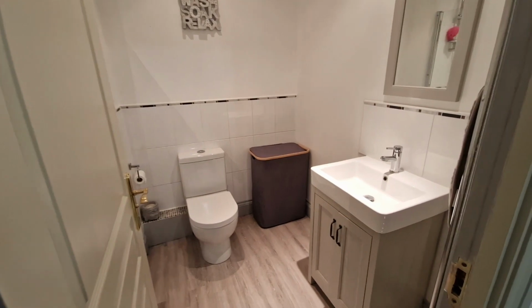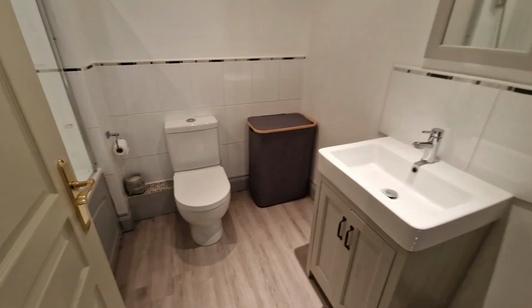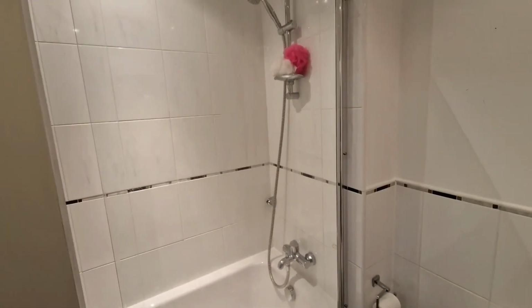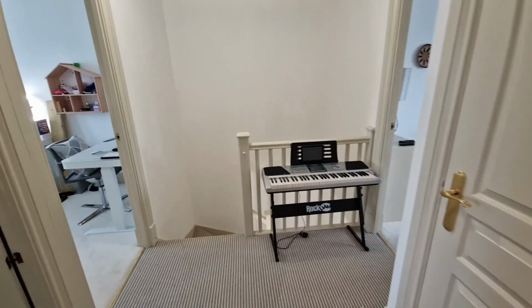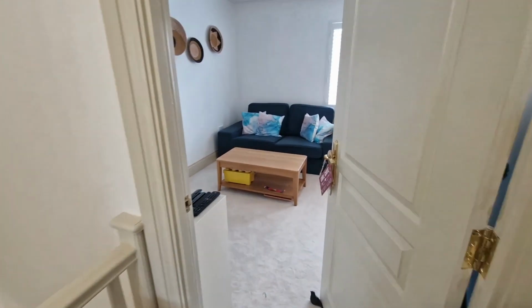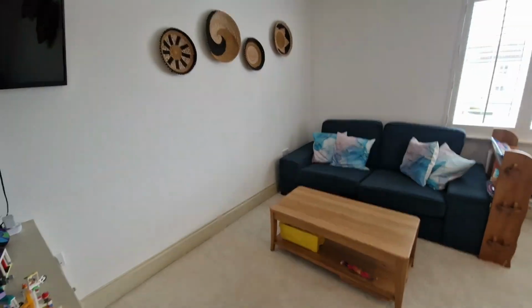Again, really lovely modern space, improved with a fantastic built-in vanity unit. And then of course you've got the bath over to the left, but nice to have the shower built in over there as well with a glass screen. So we've got 3 bedrooms on this level, and the first of which is huge. In fact, it's exactly the same size as the master bedroom downstairs. It just hasn't been subdivided.